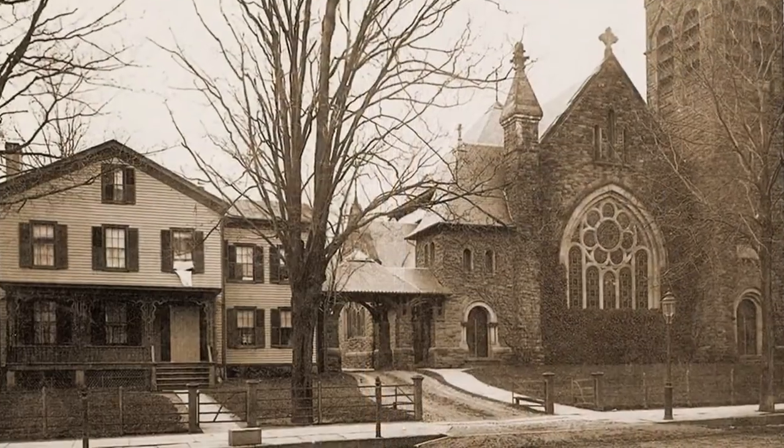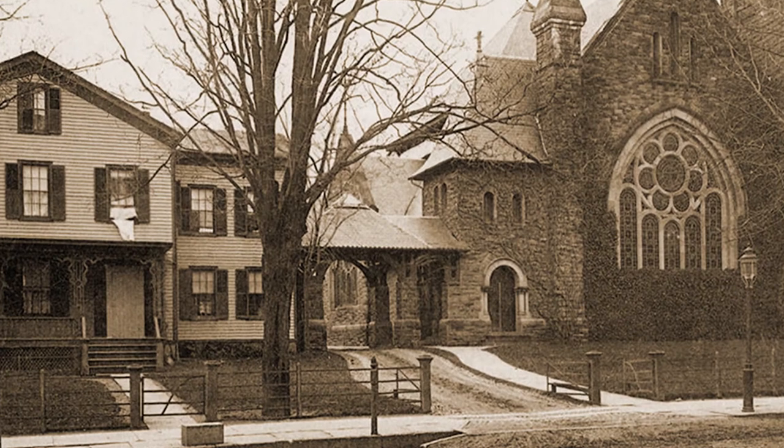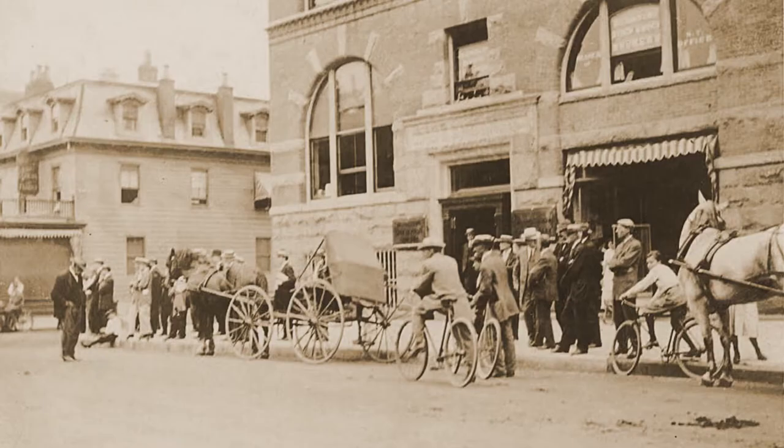Notice the driveway under the porte cochere, which connects the church and parsonage. It was a one-way egress around the back of the church and onto DeHart Street.